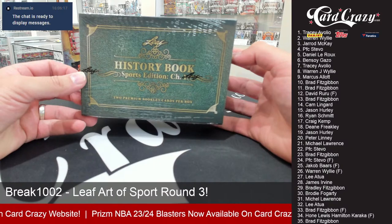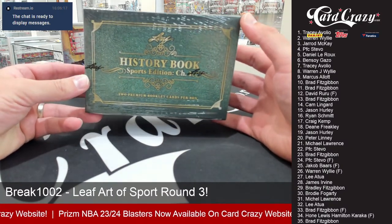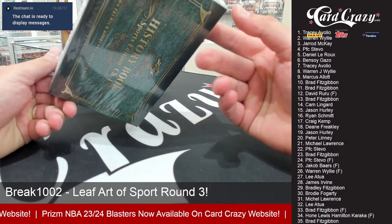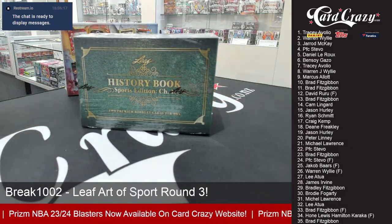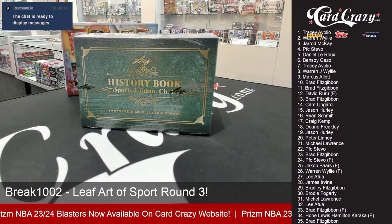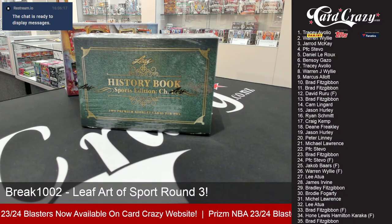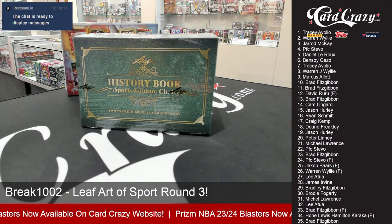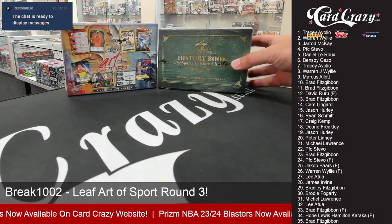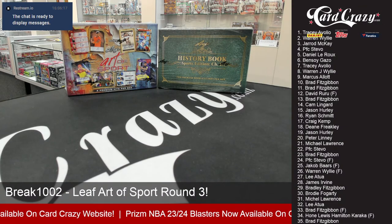Dan's got a break up. So these are all numbered to 25 or less, and there's two premium booklet cards per box. Checklist, I think, is on the post as well. Some very top-end autographs come out of this. I think one of the hits was a, I don't know if it's player-worn or game-worn, six window Kobe Bryant relic card. That does look very nice.